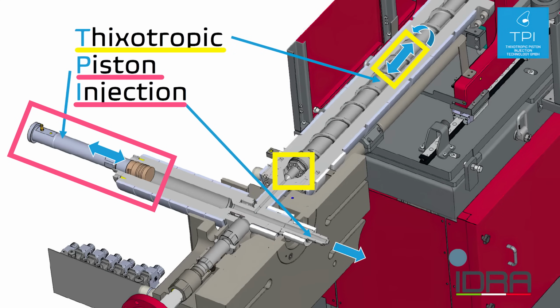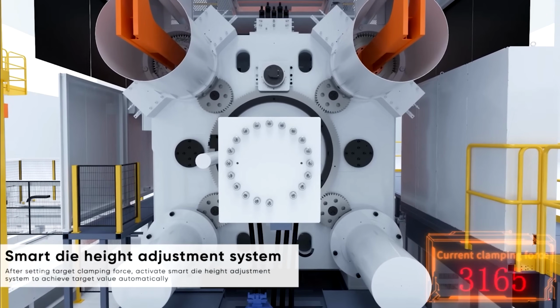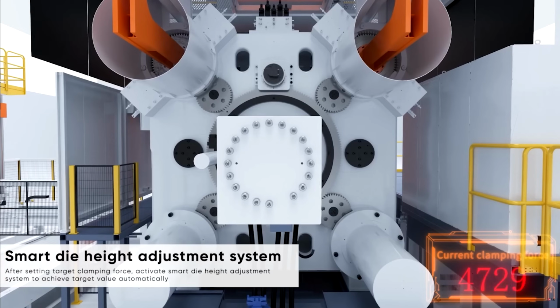Idra calls this thixotropic piston injection, or TPI, and it should sidestep both the backflow issue and allow for much higher injection pressures and larger cast parts. While we're on the topic of injection pressures, it's worth noting that even though Thixomolding requires higher injection pressures, it actually requires lower clamping forces for a given part size.